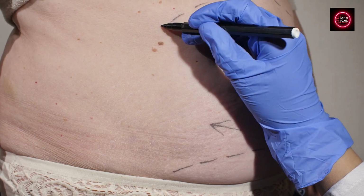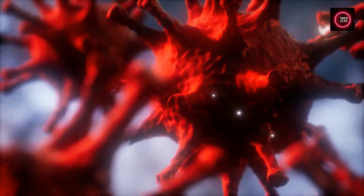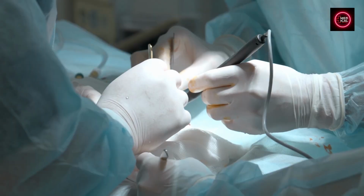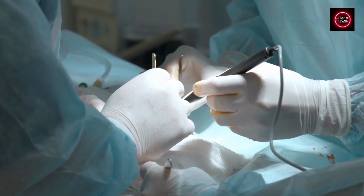Screening for stomach cancer isn't routinely done, as it's relatively rare. But if you're at high risk due to a predisposing condition, your doctor may recommend regular upper endoscopies to catch any precancerous changes as early as possible.